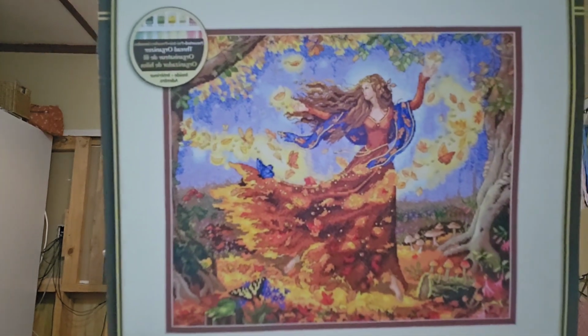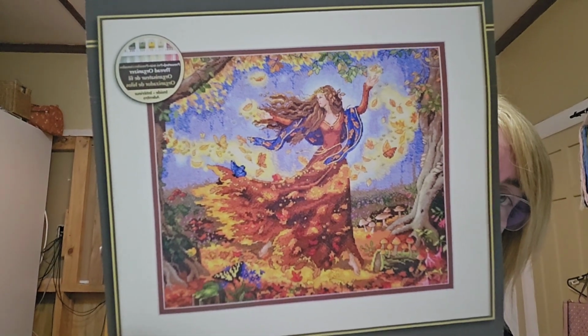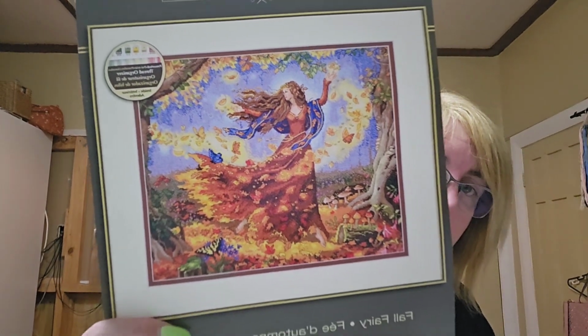This is Fall Fairy, which the colours in this are amazing. This was just purchased as a pattern, it wasn't purchased as a kit. So I just got the cardboard and obviously the pattern, so I need to kit that one up.